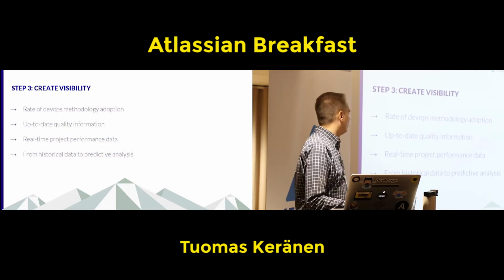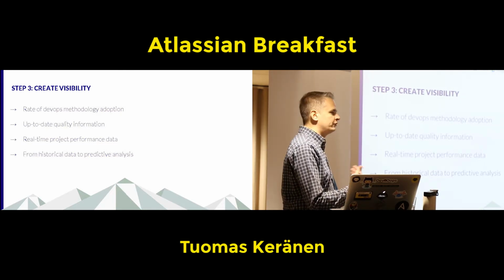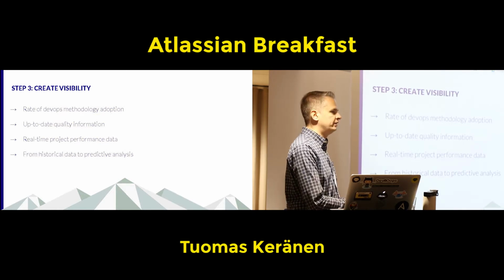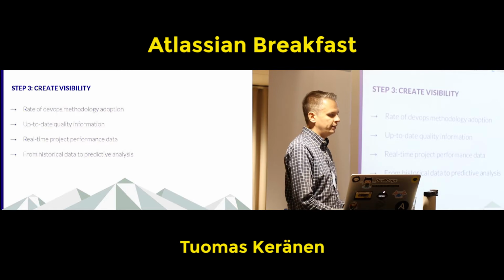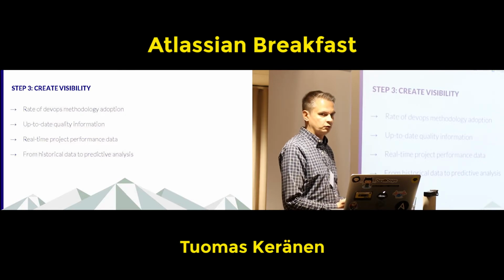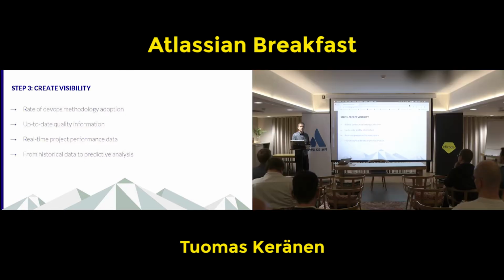And while you are doing this, you should gather the data over time so that you would have a historical view of the data as well. Because eventually the idea would be that you would be able to use that historical data for predictive analysis. So once you know enough of the way that the projects have behaved in the past, you may be able to start recognizing patterns that may indicate that something is maybe failing.